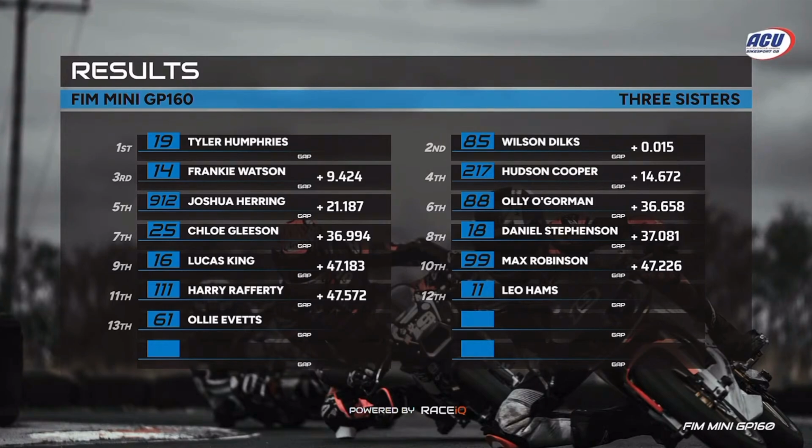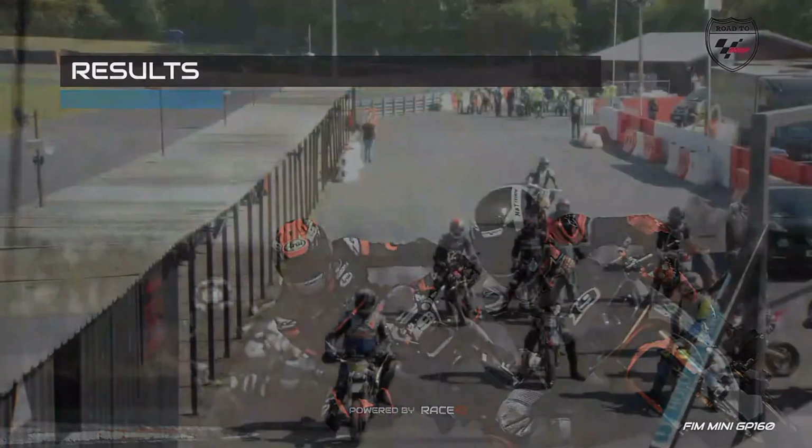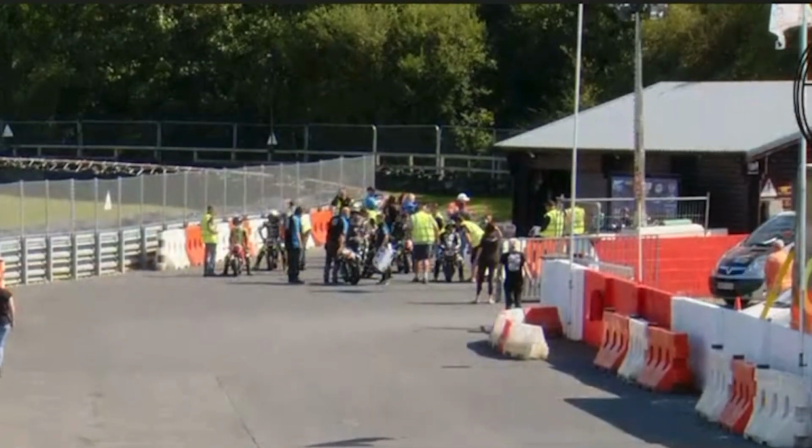I'll have to get another look at that. No doubt we'll look at that in the TV coverage, where we can get a chance to review the action on track. But Dilks up the inside, tagged wheels with Humphries. That seemed to run Humphries a little bit wide, allowed Dilks back up the inside again. They went side by side across the line, 15 thousandths between them. I initially thought Dilks had won that, frankly, but it was Tyler Humphries that did, from Dilks, Watson and Hudson Cooper, finishing in 4th place.